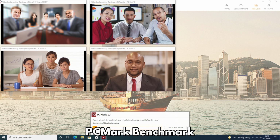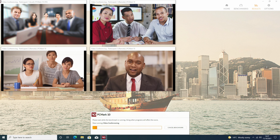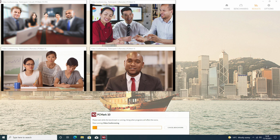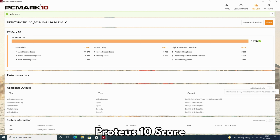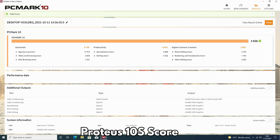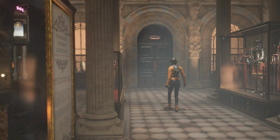PCMark is more of a real-world series of tests, which can include day-to-day tasks such as web browsing, video conferencing, media consumption, working with Office documents and image editing. The Proteus 10 scores 3766. The Proteus 10S scores 3836. This gives us a score difference of around 1.8%, which again is very little.